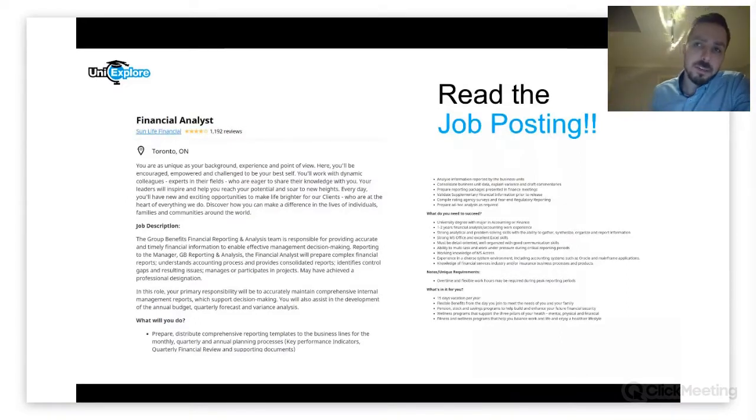Now, this might not be right in the field of what you're looking for. You might be an engineer right now looking for engineering jobs, or you might be an architect looking for architecture-based jobs. But all job postings have the same thing. They tell you what their qualifications are and what they're looking for in a candidate. So you have to go through that and find exactly what they're looking for, and you have to be able to demonstrate that on your resume.